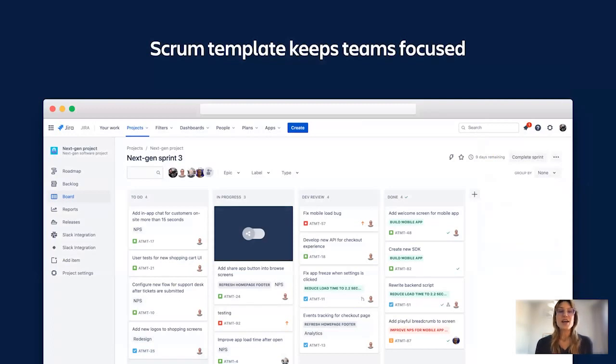Now let's talk about templates in Jira. Scrum is a popular agile framework and a template. Here we have the Jira Scrum board, which is a single source of truth for all the work a team needs to deliver during a sprint. Much more than a task board, the Jira Scrum project comes with features to help teams increase communication and transparency, promote sprint planning and iterative development, and continuously improve.